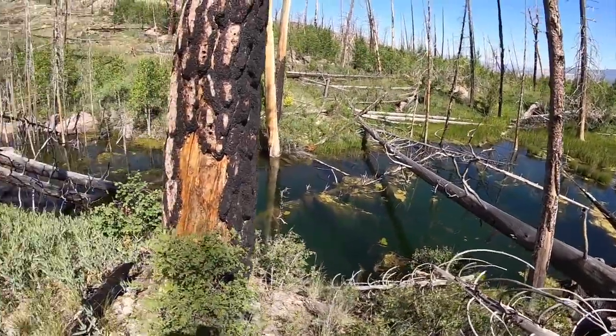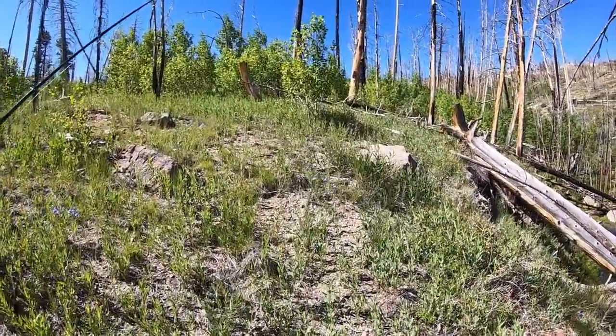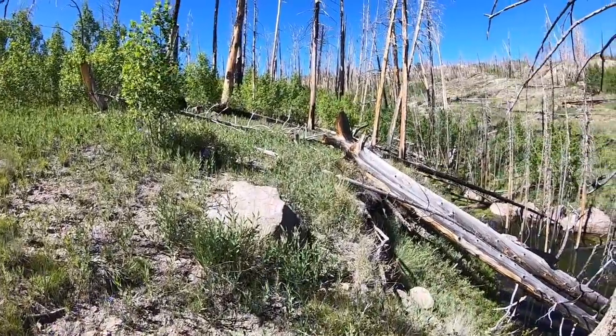All right, folks. Well, we're moving on from this pond. Caught a lot of brook trout. But now we're going to head to a different spot. See if we can catch some bigger fish.